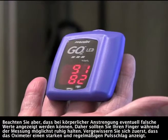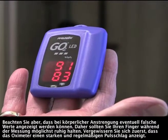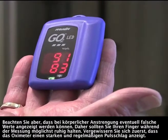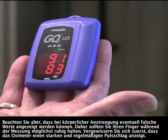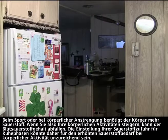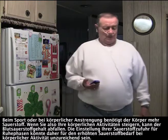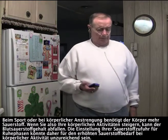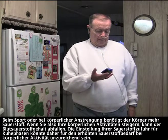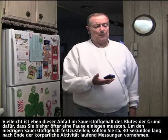When you exercise, bodily movement may cause false oximetry readings. Therefore, try keeping your finger steady when taking the reading. Make sure that the oximeter is showing a strong and regular pulse. Exercising bodies require more oxygen. When you increase your activity, your oxygen level may drop. Therefore, your resting oxygen setting may be inadequate to meet your body's needs during exercise. That saturation drop may be the reason you had to stop exercising.